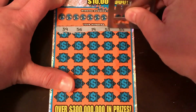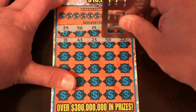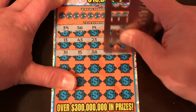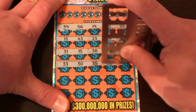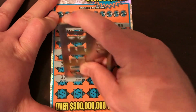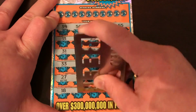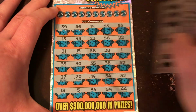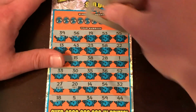39, 56, 19, 53, 55. Nothing on second row. 31, 15, 38, 28, 1. 33, 30. Oh, there's a whole bunch of 30s. 27, 20, 14, 54, 32, and nothing on the last row. All right, let's see if we can match a single number here.